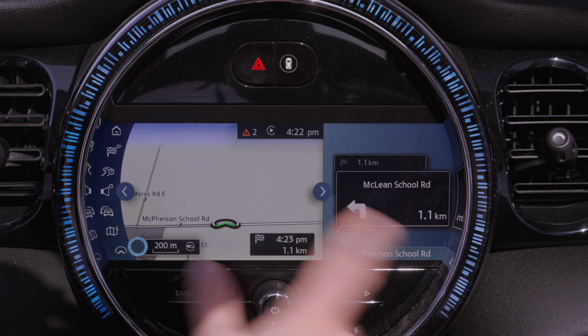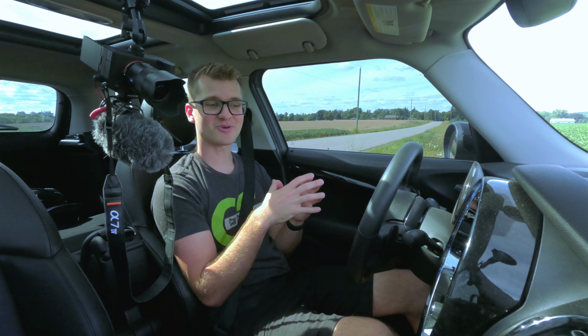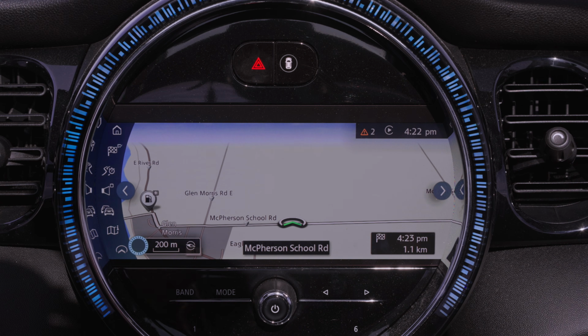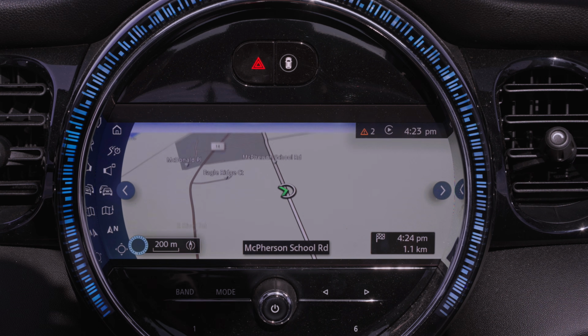So right now I have it in split view. You don't always have to do that. Turn off split screen and then it's full. Now, in order to get this view that's similar to Google Maps, basically first person view, what you want to do is go to the edge here, map views, and then you want to turn on perspective. Because the other views are just very confusing and hard to follow.